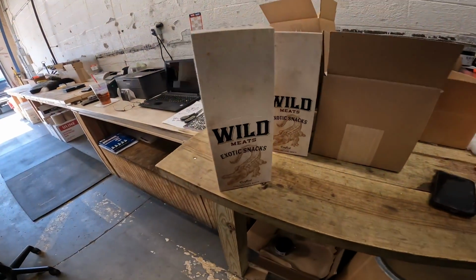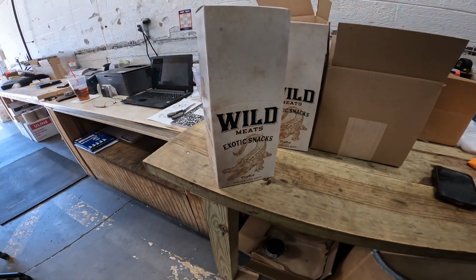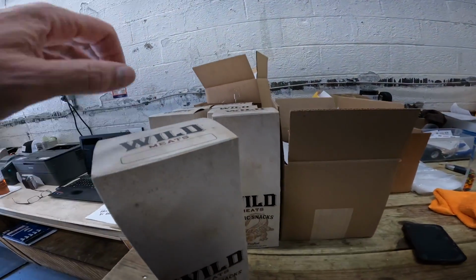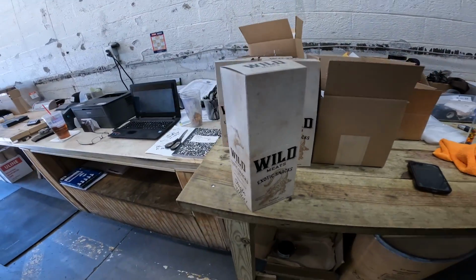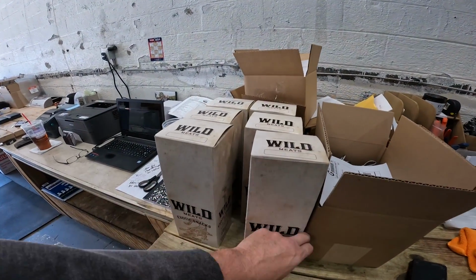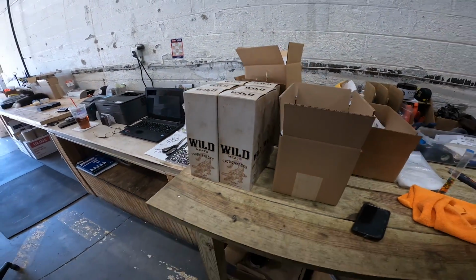But these are our retail boxes. That's our wild meats exotic stick retail boxes. This pops off, goes up, and they sit here on the counter. So if you do own a store out there or know anybody that has a store, they're actually a really good item and have a decent margin, and they're actually a pretty good stick. They're a little Slim Jimmy. Got that little bit of, I don't know what it is, I guess the oils, you call it grease.